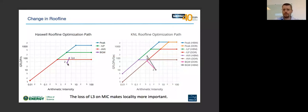And you can see that if we plot our position on the roofline in these two cases, the roofline on a traditional Xeon processor, Haswell, versus the Knights Landing processor, we've moved up in both cases. That's good. On the Haswell, we actually even moved a little bit to the right. On the KNL, it's interesting that while the absolute performance improved quite a bit, we ended up moving to the left on the roofline. We somehow made our data locality worse.